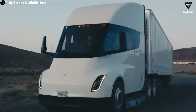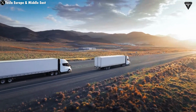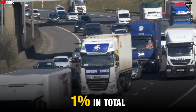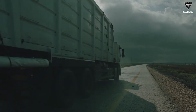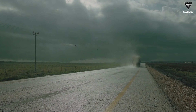Returning to the Tesla Semi, sustainability has become an increasingly important factor, driving interest in electric trucks in recent years. While heavy-duty trucks account for only about 1% of all vehicles on the road, they contribute up to 20% of global emissions. We've all seen the thick smoke from diesel trucks as they drive by, and it's clear that no one is comfortable with that.